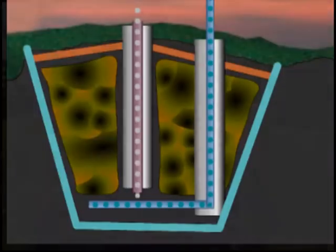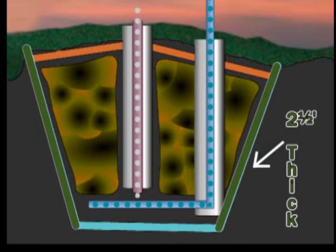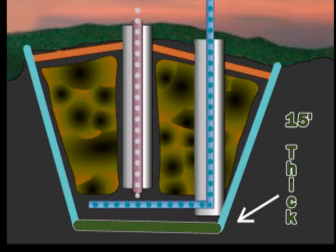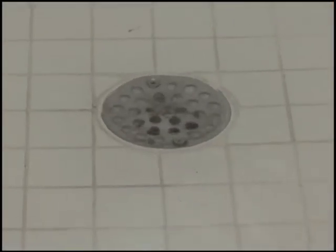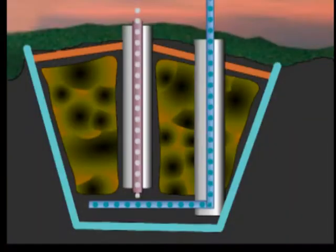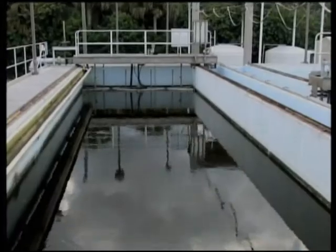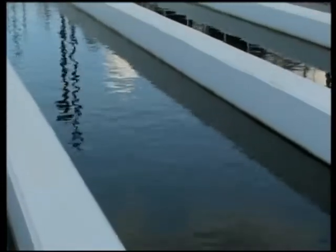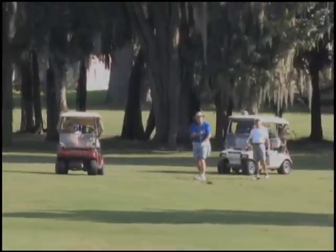Think of our landfill as a big bathtub. It has clay walls about 2.5 feet thick around the sides and up to 15 feet thick on the bottom of the disposal area. So how does water leave your bathtub? Through a drain. That's basically the same way it leaves our landfill. When the water reaches a certain level, it's pumped through a pipe to the tank. Where does it go from there? Same place our water from the bathtub goes. To the sewer plant? That's right, but they're called wastewater treatment plants now. The leachate is treated at the wastewater treatment plant, and then it's used as reclaimed water to irrigate nearby golf courses. All set for our next stop?